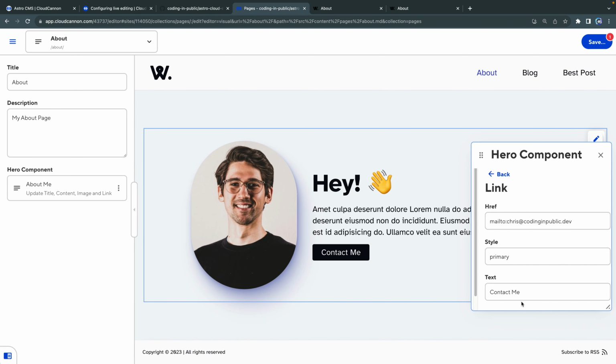Or I could come over here to the link component and change these. Now, remember we had two options here, primary or secondary. If I come in here and change this to secondary, that updates for me automatically. Now, just like we did for the image, we can actually tell it exactly the types available here. So we can even give it an array and say, hey, only allow secondary or primary. But for now, just so you see, this is how everything is working.